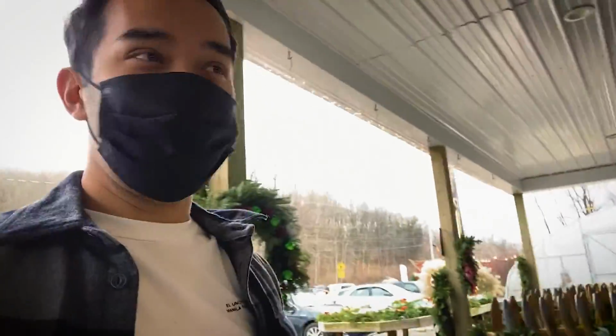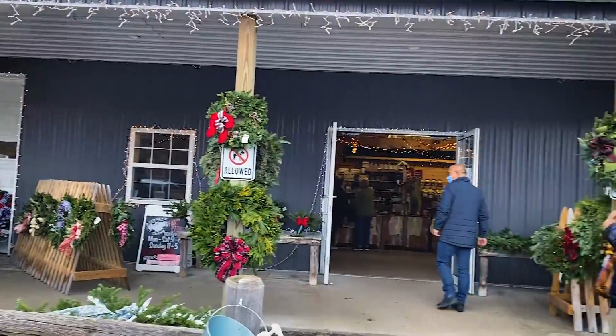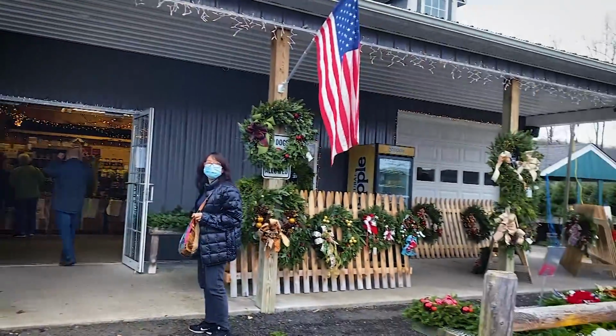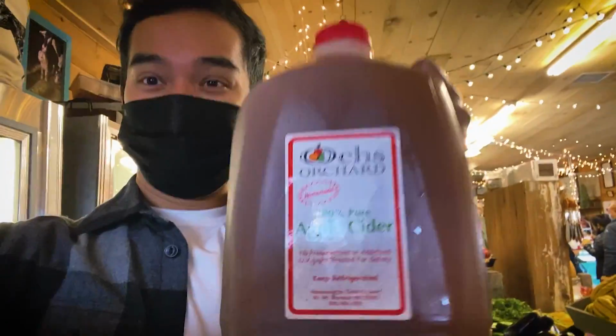We are heading in Anderson Farm. It's one of these country marketplaces. You can see. Check it out. One thing you gotta get when you're here is apple cider.